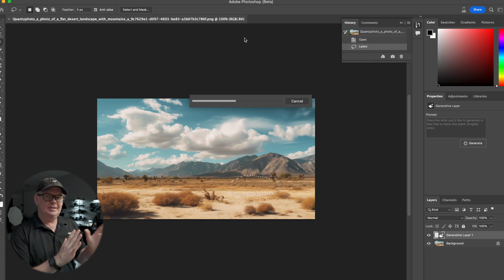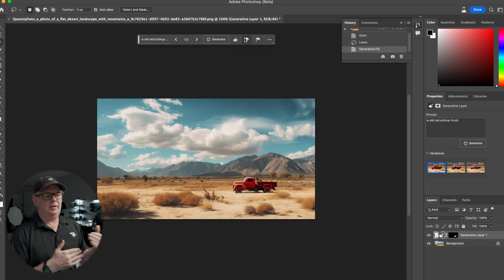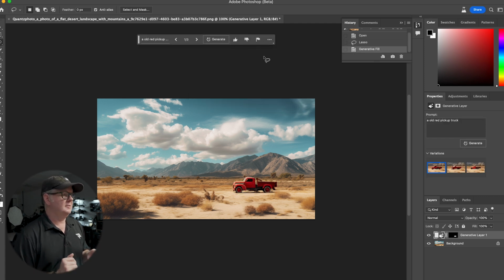So these can be hit or miss, similar to that stadium backdrop I tried to do on that baseball player image. The good thing is you get 3 options with each one of these generations. This already looks pretty cool. This is the first one, second one, and the third one. The wheel's doing something funny there. Let's stick with this one. Let's see what we can do with this truck, just out here in the middle of nowhere.